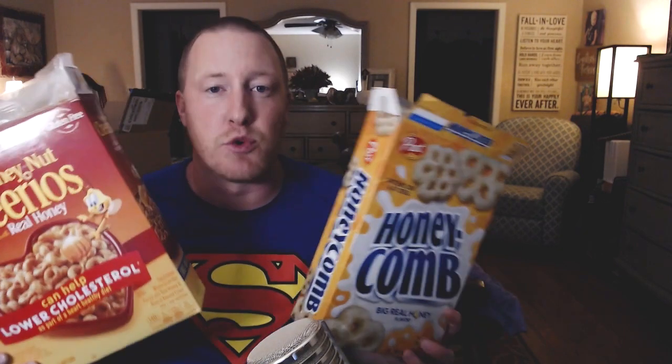I'm not gonna lie, I kind of like the honeycomb. I really love the texture, and then it's got a little subtle sweetness to it. And like I said, it doesn't have as much sugar as Honey Nut Cheerios per serving. If you were going for a little bit less sugar cereal, honeycomb may be a good option for you. But this is a battle, so I have to choose a winner.